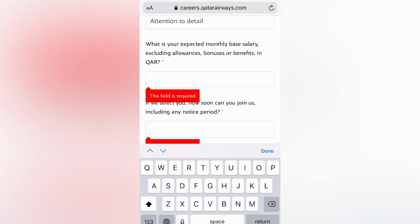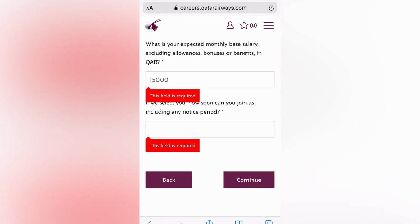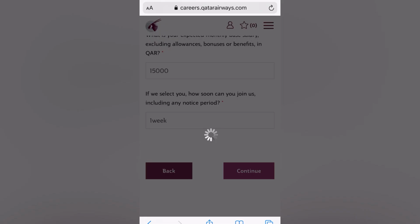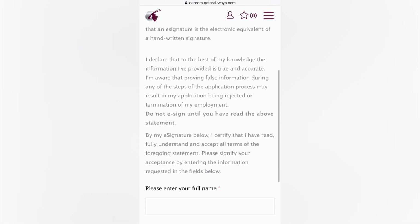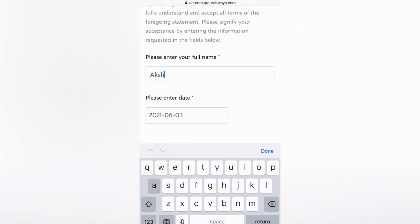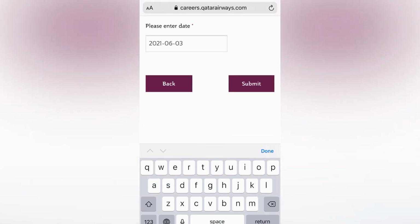So what is your expected monthly salary? Here you have to fill whatever your previous salary was or whatever you expect. Whatever you have received in your last company, just write that. And then you will write the minimum time period you need to join. If that includes any notice period, just write a week, or immediately. To be specific, just write a week. And then you fill your full form, enter the date of today, and you submit. That's pretty much easy. That's about it. That's all you need to do in this form.